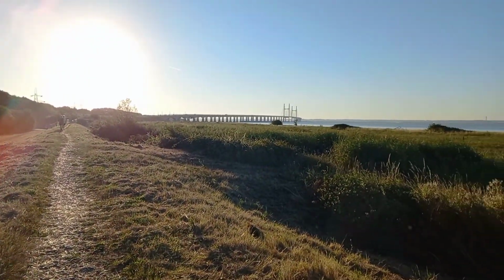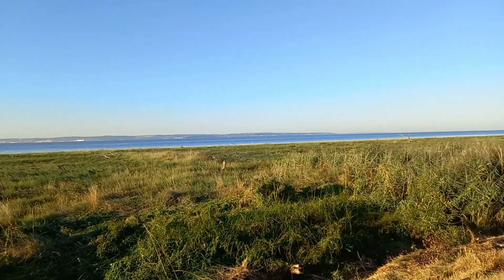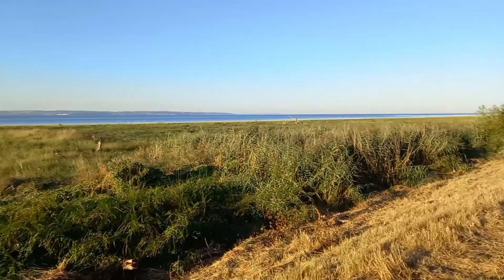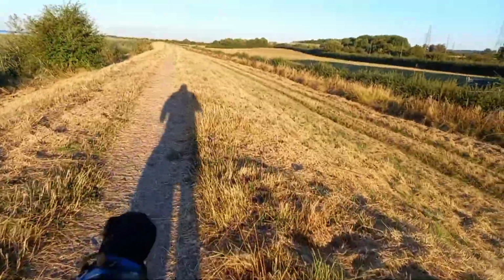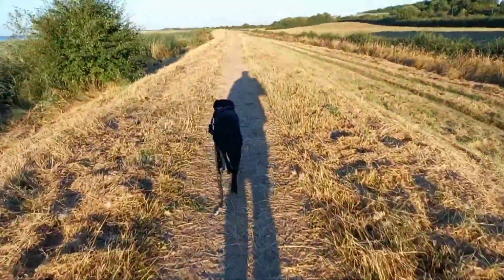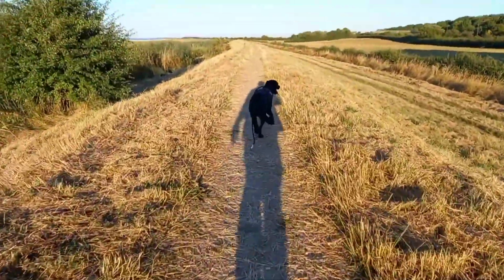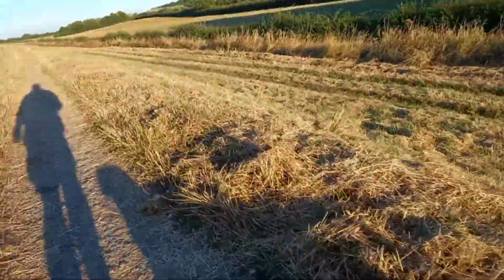Just take a quick pan around at the Severn Bridge and the estuary. Absolutely beautiful. And over there I can just about make out Denny Island. As we head west towards Rogiet, I'll pan across and show you where Denny Island is situated. Good boy. Come on.